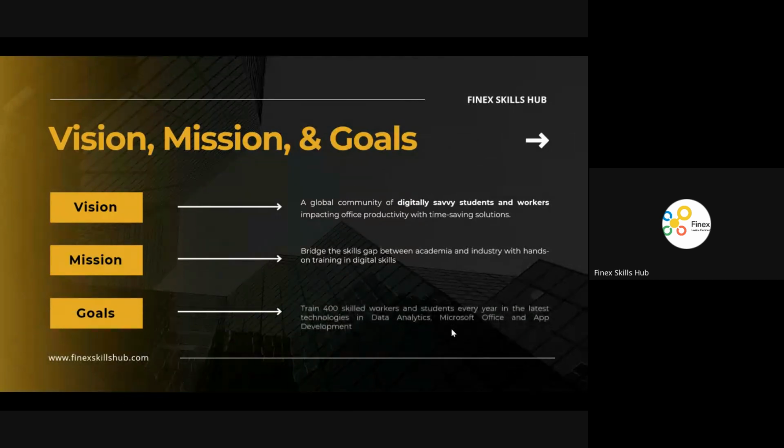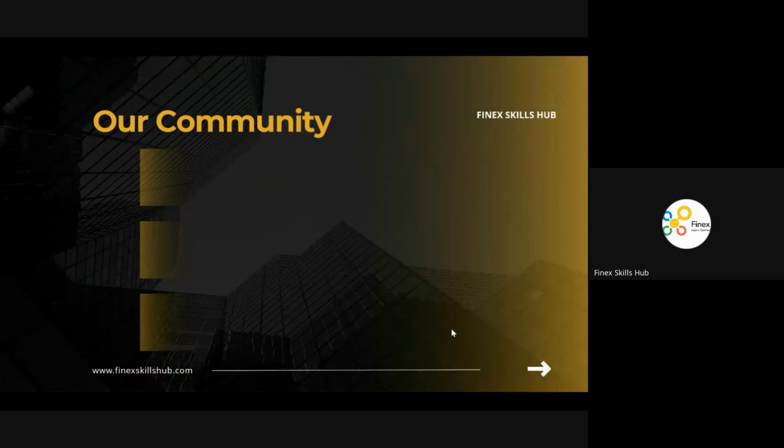Now, our goal, and this goal, by God's grace, we've been meeting consistently, is to train in a year at least 400 students and workers. You understand why this is possible in the next slide. So it is just not what we do at East Legon or what we do online. There are other training platforms that we use to train people as well. So in summary, that is the vision, that's the mission, and those are the goals Finex Skills have.